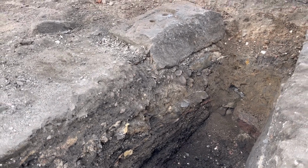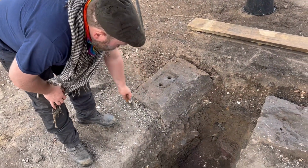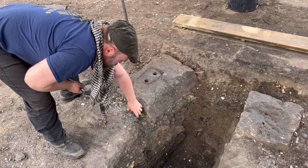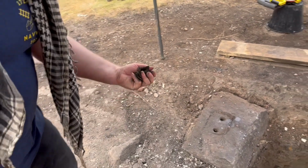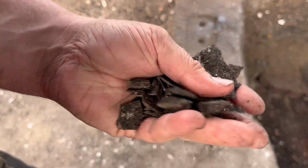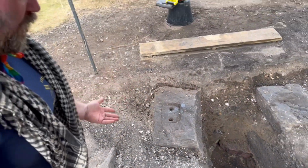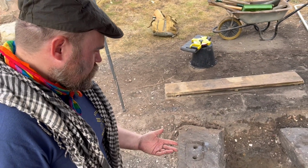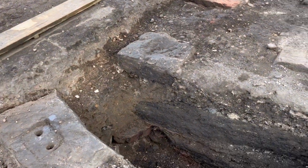We can see even with this stone chair here, it's moved at some point. They've recut it and they've packed it, or tried to pack it, with this really loose shell midden material. This would not work as ballast, it wouldn't work to pack. Just look how friable and soft this is, it wouldn't work to keep that sleeper block in position, but they were trying their best to keep the railway in operation.